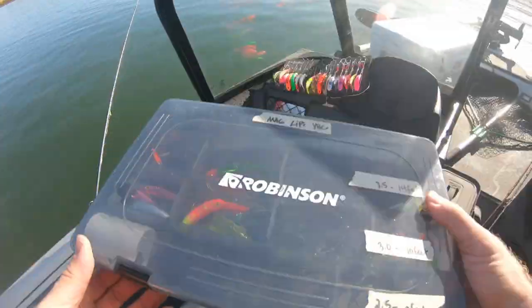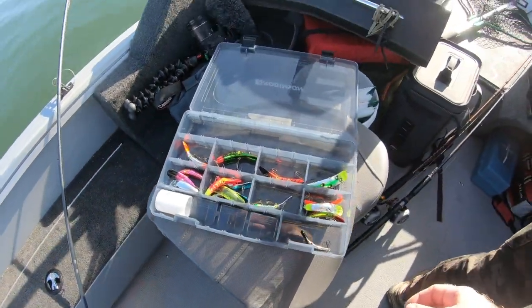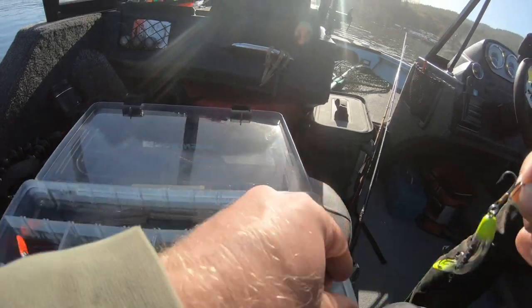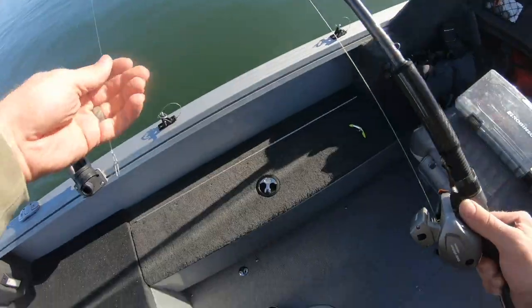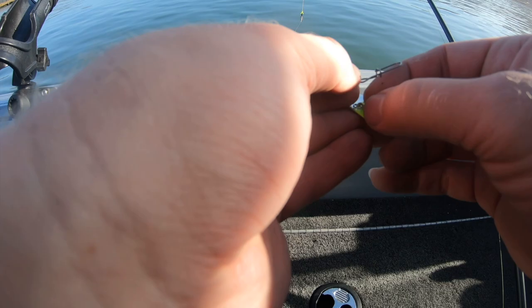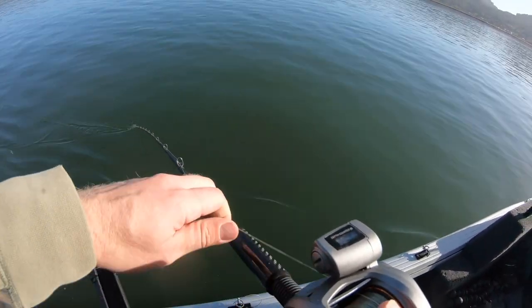But now, what color choice should I make? Ooh, that's a good question. We got purples, got pinks, got silvers. Let's try this silver and chartreuse to start. I like this one a lot. Sweet. All right, let's get this plug hooked in and see what we can get after a couple fishies today. Zero it out. Click back in.